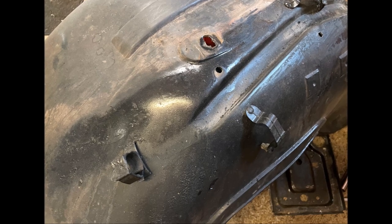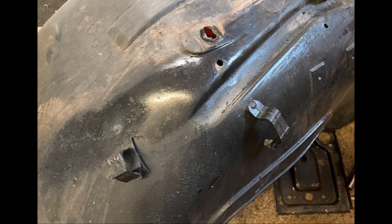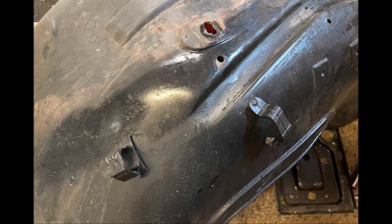Now, it may not be extremely obvious from these pictures. I probably should have gotten some better engine bay close-up pictures, but as I said, everything was painted over with like Krylon black.